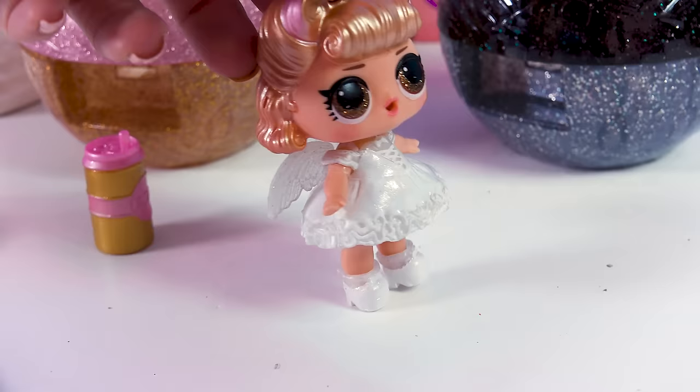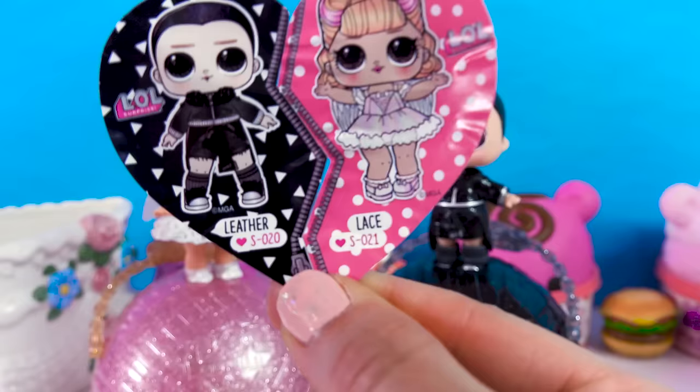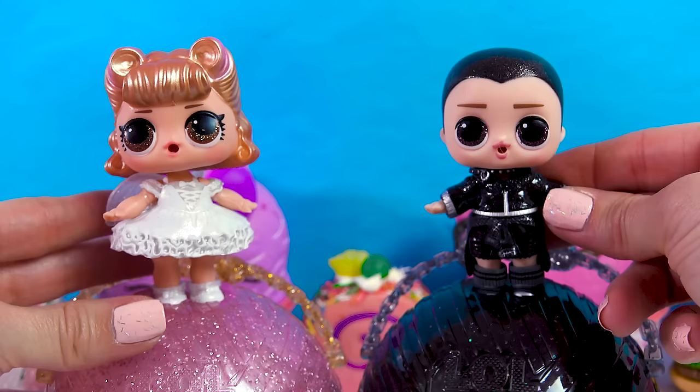She's so perfect. So here we have the two Supreme BFFs. We can actually put their little heart together like this. And their names are Leather and Lace. Oh, they are so, so adorable. MGA, thank you so much for sharing these with me. These are so, so cute. I love them. They totally look like a bride and groom. They look like they're getting married.